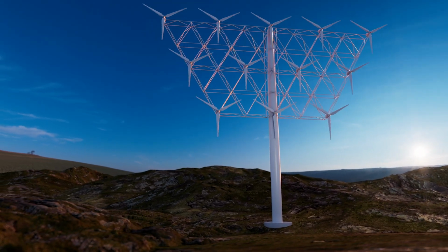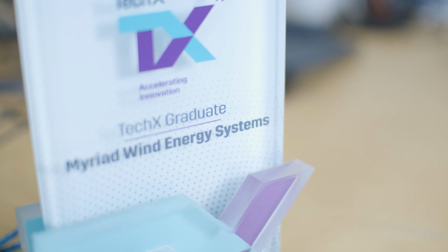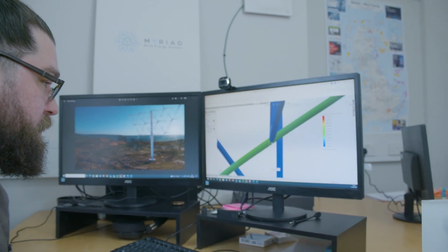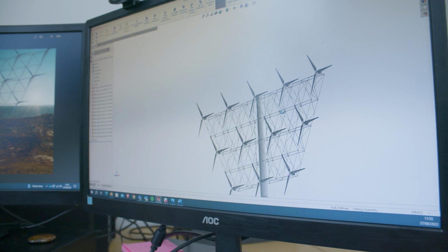So I was really keen to use SolidWorks within Myriad, so I started looking a little bit as to what's available, and obviously at the time we were very early stage, so we didn't really have much funding, and then we came across the SolidWorks startup program online. So we applied for that. It was a really easy application process. Just answered a couple of questions and a little bit of a pitch of what we're trying to do, and then that gave us access to this really great software that we can use. And at that stage in the business, it was really important for us.